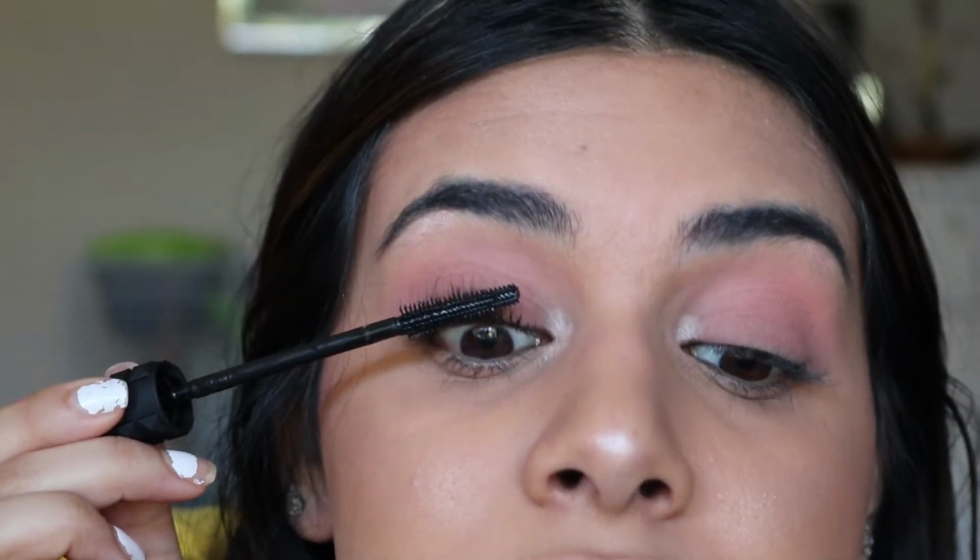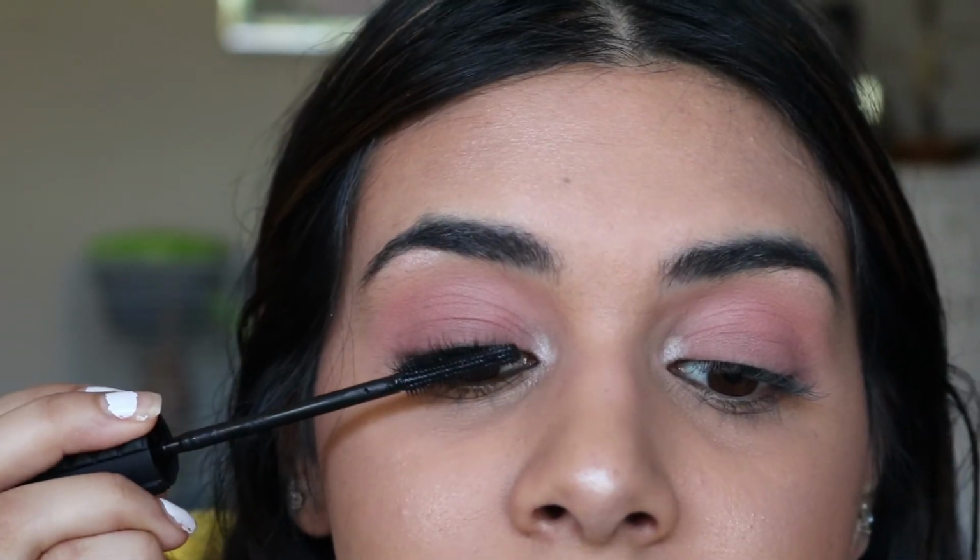in a good way. They're not all separated too much, where they just look like you have 4 eyelashes. It doesn't look like that. It's kept them all together, so they're all still kind of clustered together, and, ooh, I really like this so far.